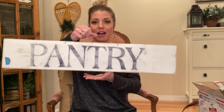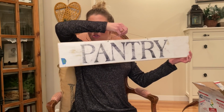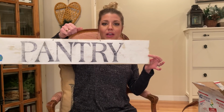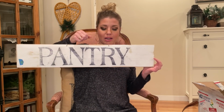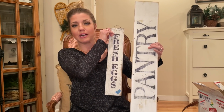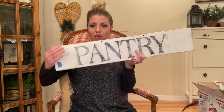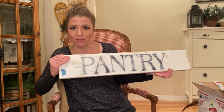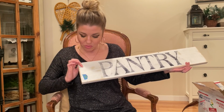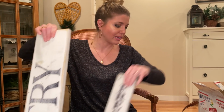Well, I found this one that, you know, it's white. It's so cute. I love the stenciling of it. It's gorgeous and it matches really well with this sign as well. So I'm planning on hanging this above my pantry, and it's just a really unique piece. Really cool, huh? I love the black. This was $15. Now I have a couple other items still to go, so I do apologize for the big haul.